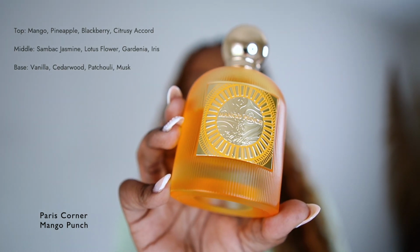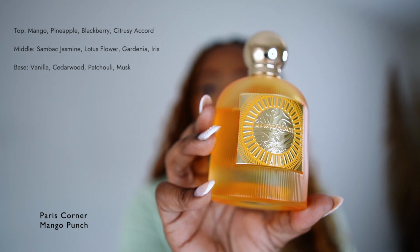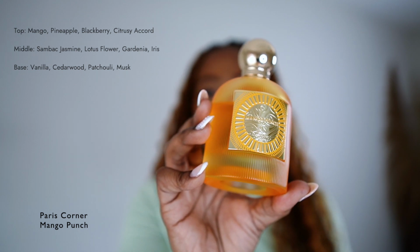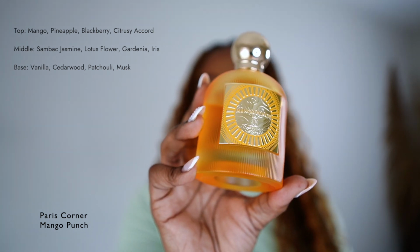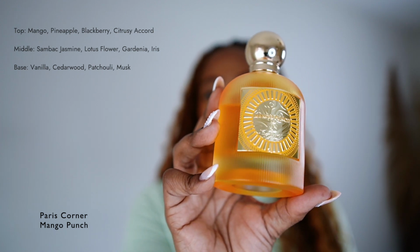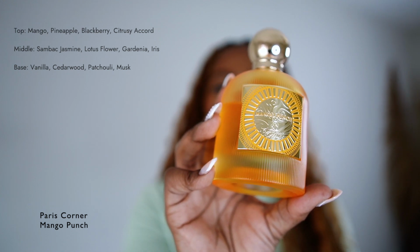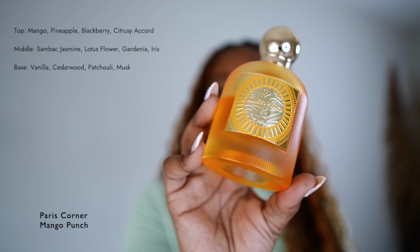Mango Punch is a fragrance that is the ultimate juicy, refreshing, uplifting, vibrant summer scent. When I put this on, it feels so thirst quenching and so mouth watering. It's just a beautiful, fun, fruity fragrance. This fragrance is said to be a dupe for a very popular scent, but I will link the video where I talked about the differences between the two. And I really feel like this one is a fragrance that stands on its own. It's just a very bright, juicy, fun, mango inspired fragrance with tropical fruits.